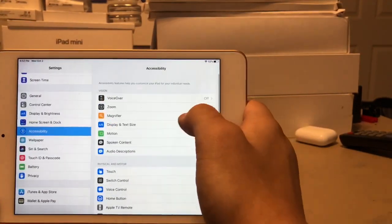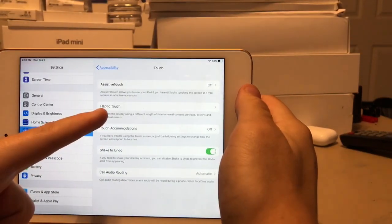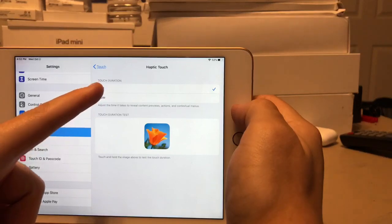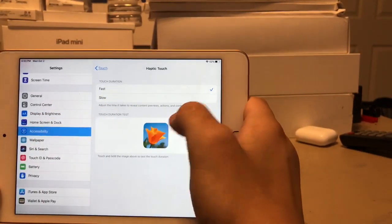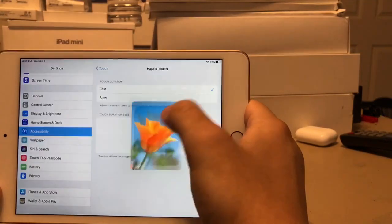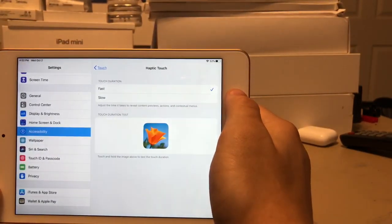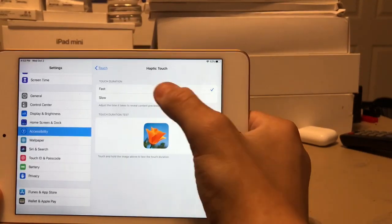This last one is in Accessibility for devices without 3D Touch. Apple now has a new option for Haptic Touch. So now you can adjust how fast you want the Haptic Touch to respond and the touch duration test. Just like on the 3D Touch devices, you touch and hold on it like that, which is really cool. So this will work on all devices without 3D Touch, like all iPads and the iPhone SE and the iPod Touch 7th generation. It'll work on those devices for Haptic Touch.